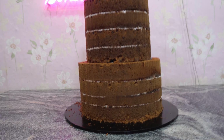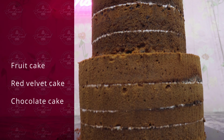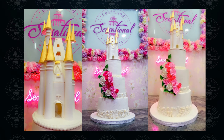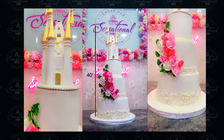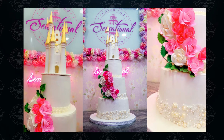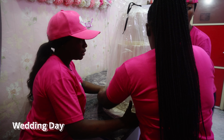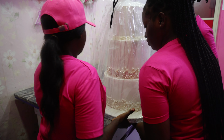We had already layered the cake and the cakes were nicely trimmed. All flavors were fruit cake except for the upper tier. The bride wanted chocolate and red velvet, but added a little bit of fruit cake because I know she loves it. So this was a picture of the cake when it was at the studio. I took a nice picture because I usually like to do that before I get to the venue.